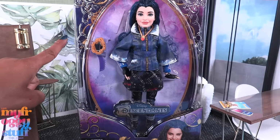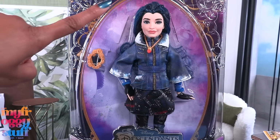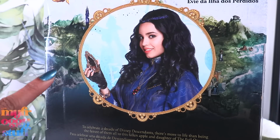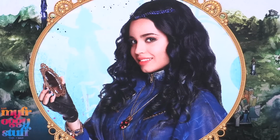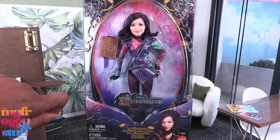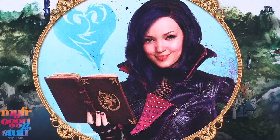The packaging is a plastic shell with a picture of the actress at the bottom. The box art has a large mirror on the back. Then on the back of the box, we can see the actress again in a mirror. Underneath, it says, "To celebrate a decade of Disney Descendants, there's more to life than being the fairest of them all to this fallen apple and daughter of the evil queen." Mal's box looks similar on the front. And on the back it says, "To celebrate a decade of Disney Descendants, this true leader, the daughter of Maleficent, dropped her wicked ways for true love and friendship."